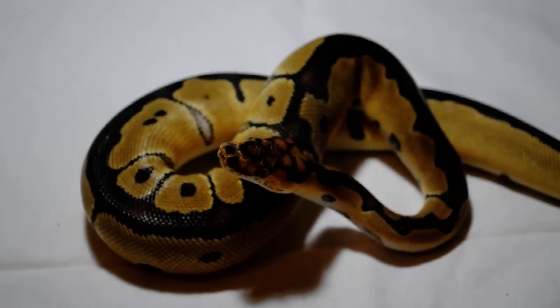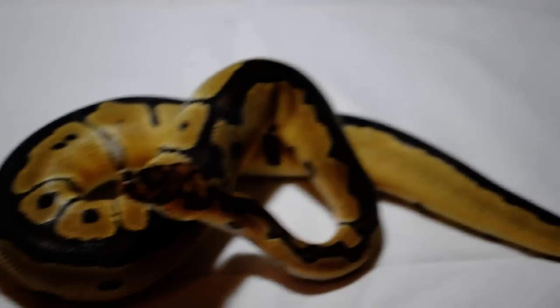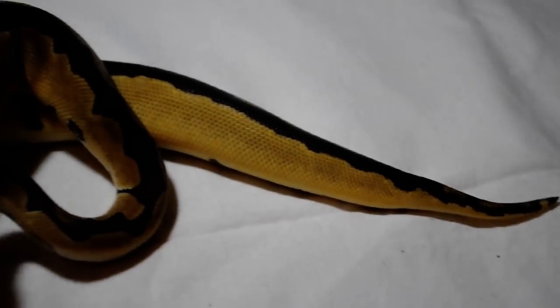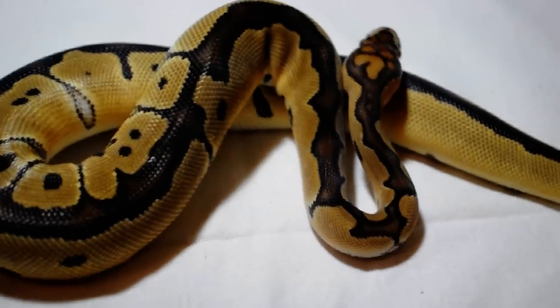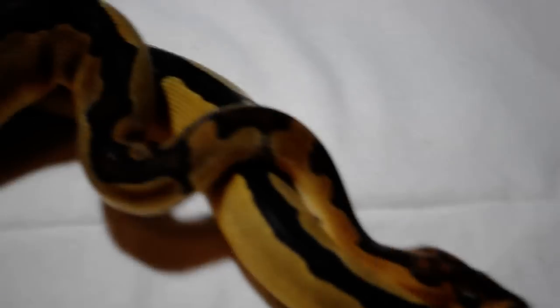Okay, here is our female clown. She's a 2012, and we got her from Mike Wilbanks. We picked her up in Ham in June. And she has really nice colors, plus she's got a really nice reduced pattern, as you can see here around the tail, on both sides, let's say.